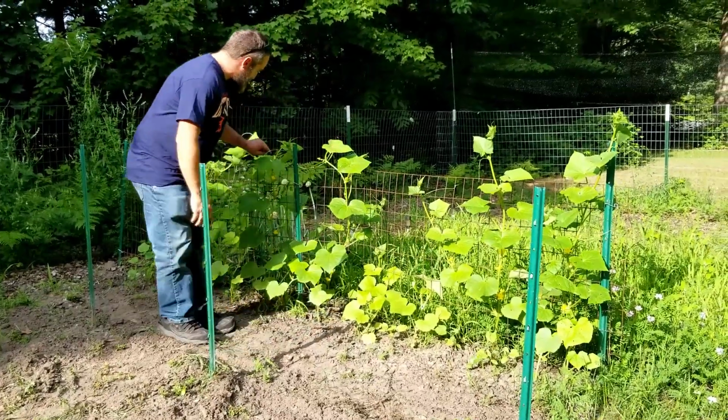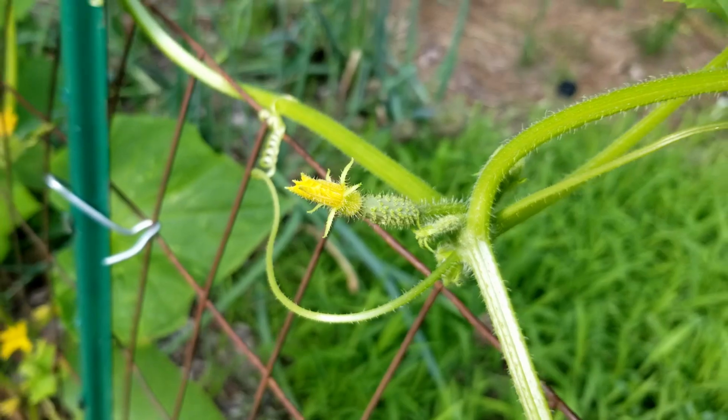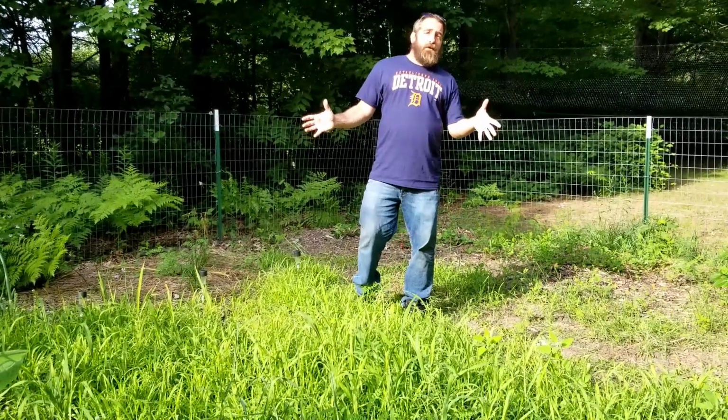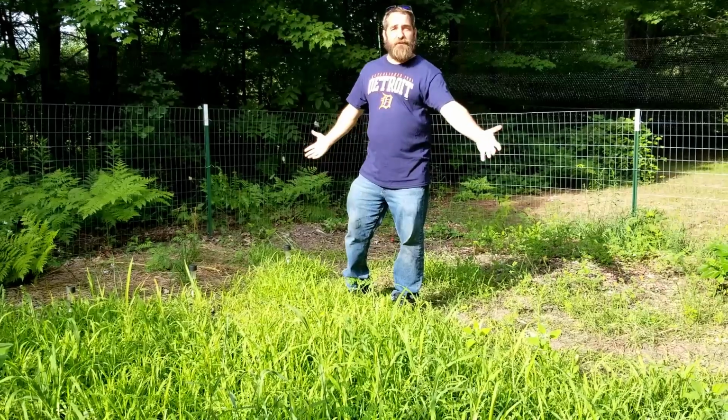I do have little baby pickles in here. You can see all the flowers, and they're coming along. They're just starting.